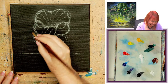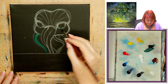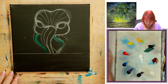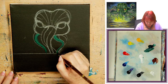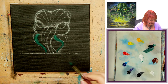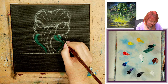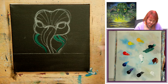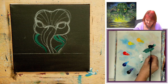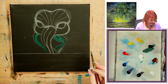Brush a little line down. So it will make it a little easier for me to get my tentacles in. Gotta have a strategy, my friends. Burnt sienna, phthalo green, a little titanium white, enough to see it. Just bring another little tentacle over towards the left. We've got one, two, three tentacles that are painted in now. Now I'm just going to go tentacles on the right.